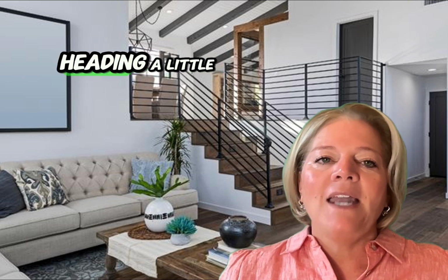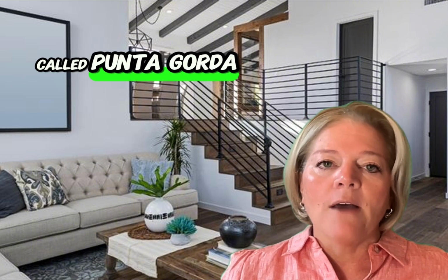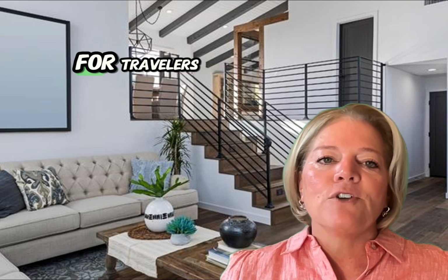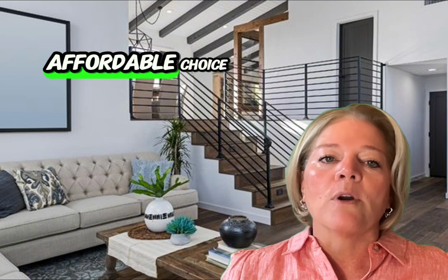The next one, heading a little further north, is Punta Gorda Airport. That's located about 40 miles north of Naples in a town called Punta Gorda. Some people will call that Punta Gorda. I call it Punta Gorda. I'm not sure who's right. It serves as a secondary option for travelers, and this airport primarily accommodates what I would call budget airlines, making it an affordable choice.